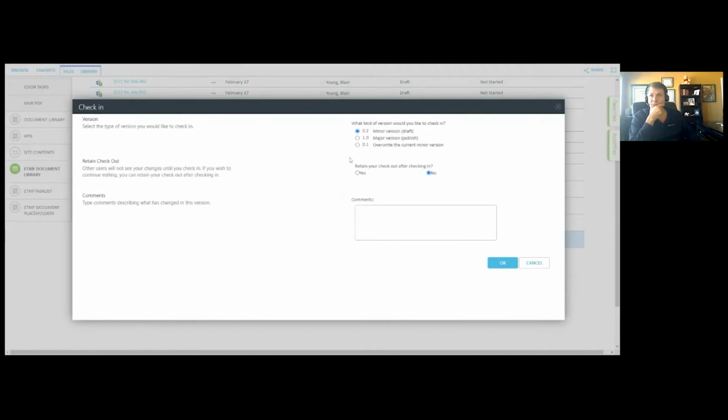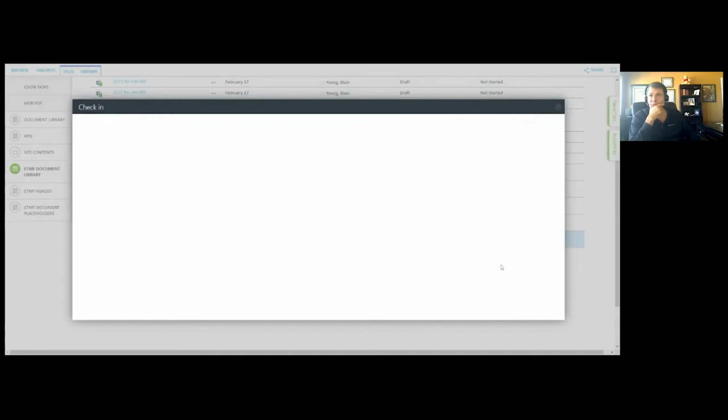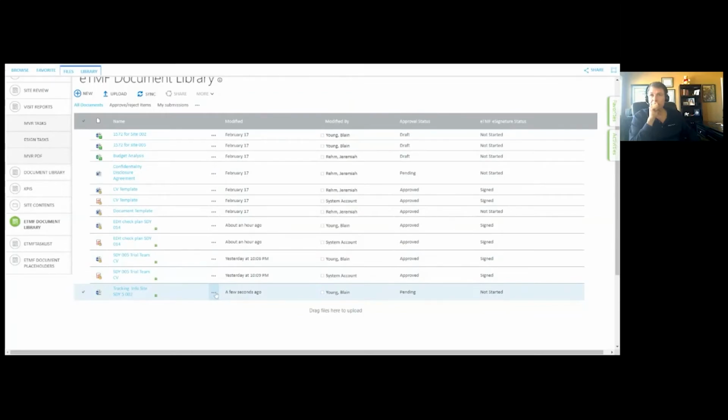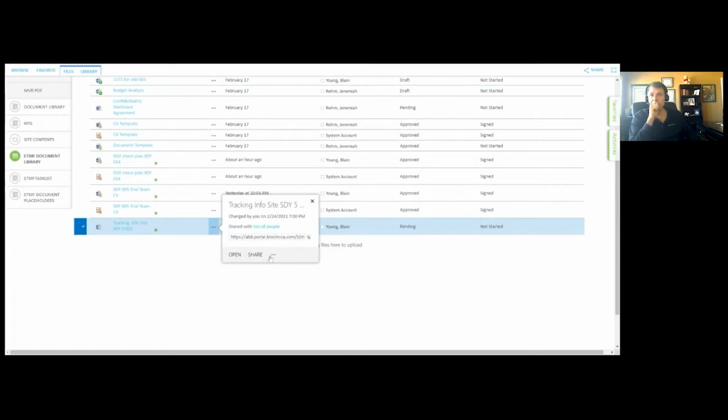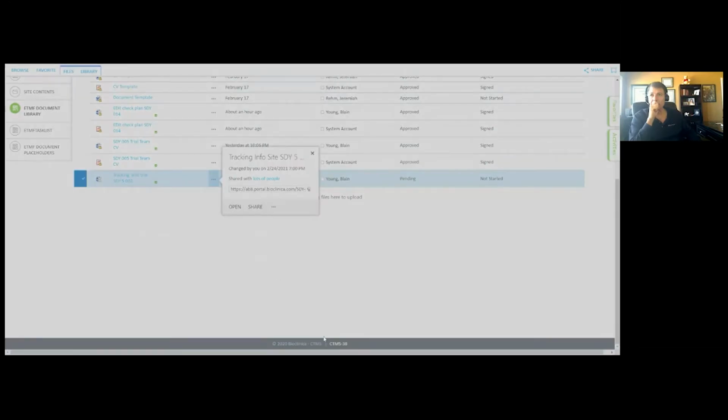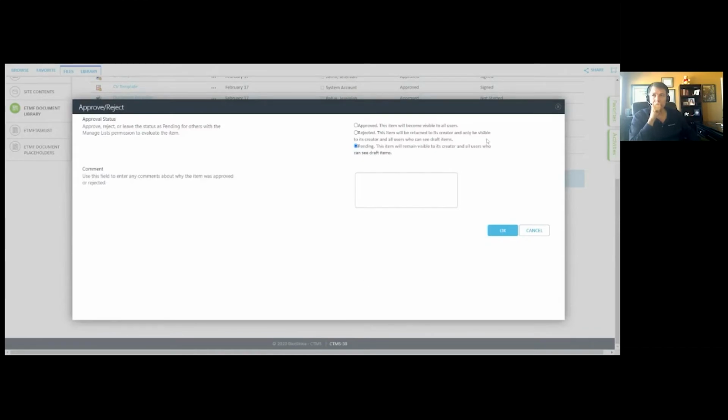And what this is doing now is I'm publishing the document in here. So I'm going to go ahead and check that off and click on that. And now it's going to put this into an approval process. And once again, all within the system and using the tools here. So the first thing we're going to do is approve this document. So this is how the approval process would work. I can go ahead and hit approved in here and hit OK.